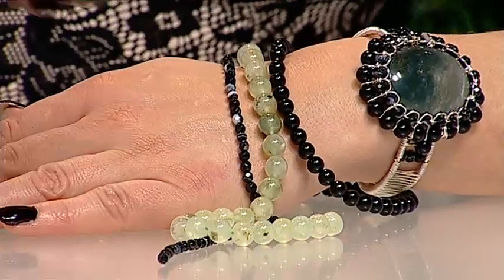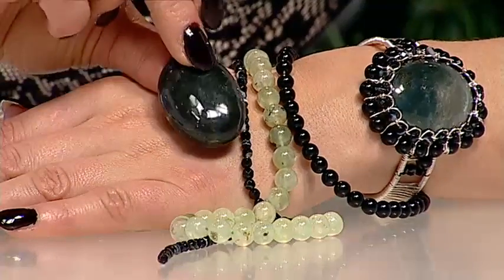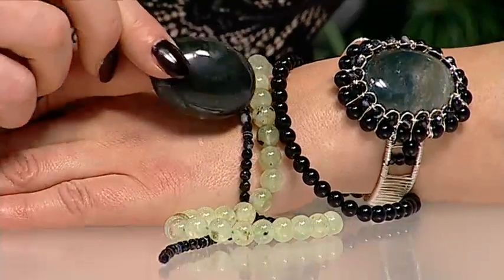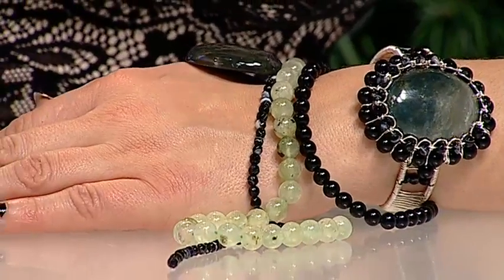Now you're also getting this fabulous cabochon. Really deep moss green, and that is of course what you see there in the center. The great thing about genuine gemstones is every single one is going to be individual. You've always got your money back guarantee. So I love that about it.